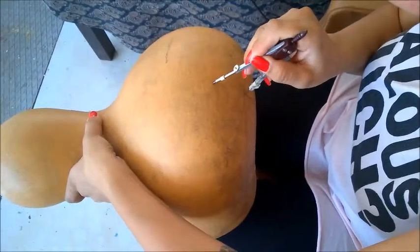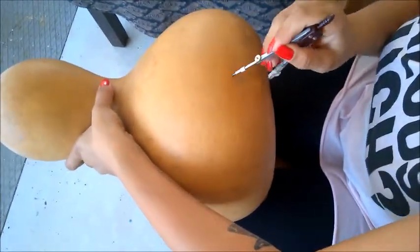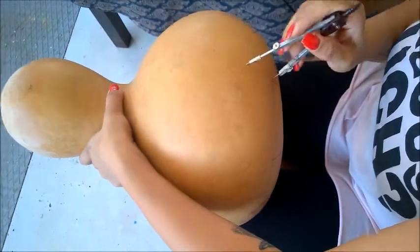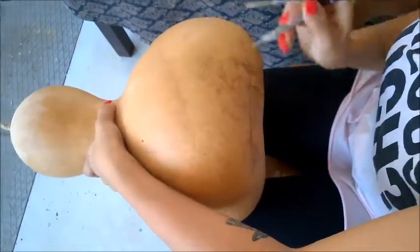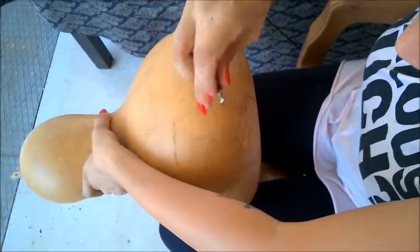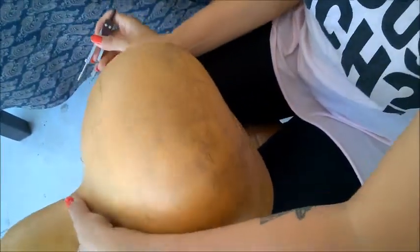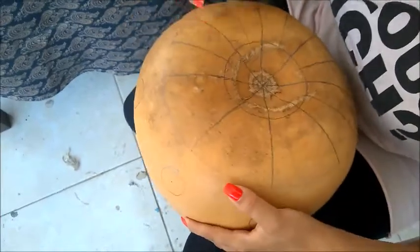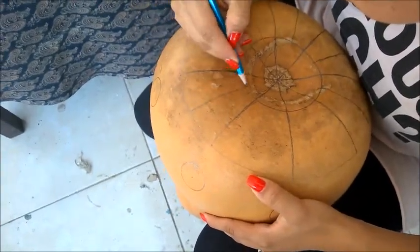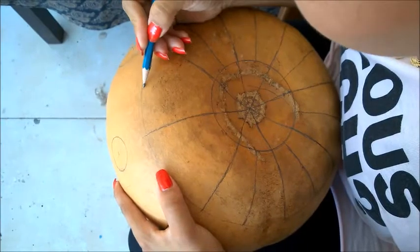Now that we have the eight main locations, my wife is marking where the big beads are going to be located in relation to the circles she made under the gourd. Now she's making the home for the big beads. We have eight of them at the bottom and eight at the top. Now she's making eight more lines at the bottom, and these lines will give guidance for the big beads on the top section of the gourd.